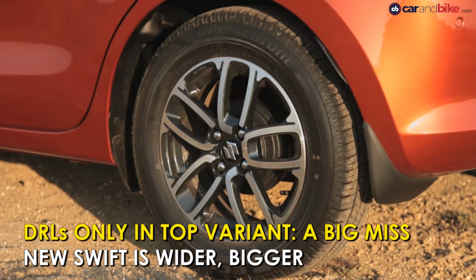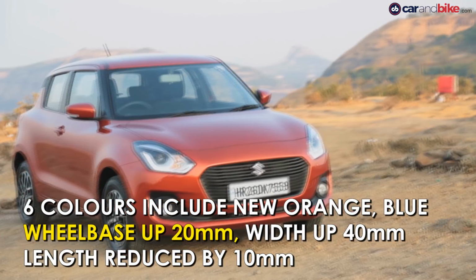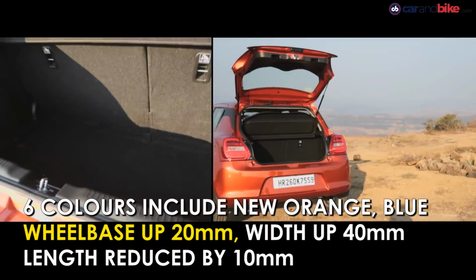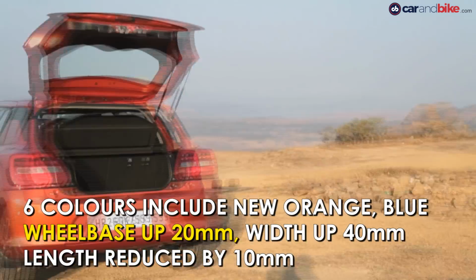The two-tone 15-inch alloys are only for the ZXi Plus or ZDi Plus, and they're nicely finished. The new Swift is 40mm wider and has a 20mm longer wheelbase, 58 litres more cargo space in the boot, and yet sits 10mm shorter than the outgoing car.